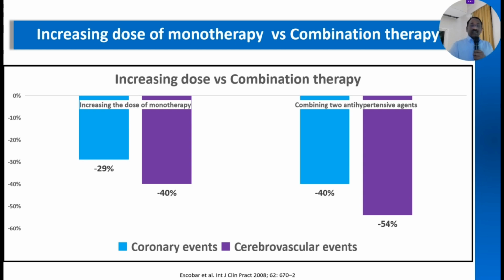So let us see the results here. By increasing the dose of the monotherapy, coronary events were reduced by 29% and cerebrovascular events by 40%. And in the people who were on 2 drugs, combination therapy, coronary events were reduced by 40% and cerebrovascular events by 54%. So that clearly shows that combination drug therapy definitely reduces both coronary and cerebrovascular events when compared to increasing the dose of the initial drug or monotherapy.